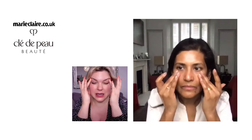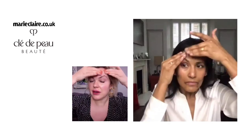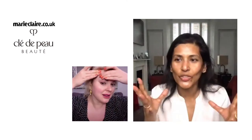I've got mascara on and I'm still doing this. It's more just to release any tension. But I find that when I'm doing makeup or prepping skin, if you just do some nice lifting around the brow, you can really see a difference straight away. Look, it just wakes you up.